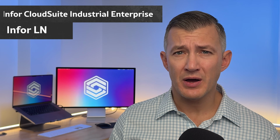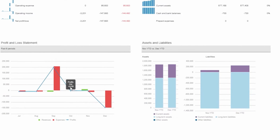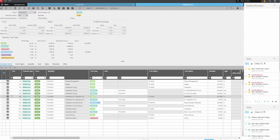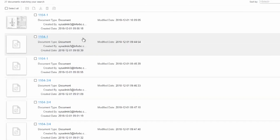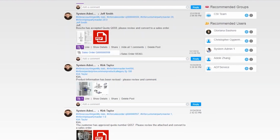CloudSuite Industrial Enterprise, formerly known as Infor LN, is the next step up. It's the enterprise-grade option in the lineup. It's meant for large, global discrete manufacturers like aerospace, defense, and automotive industries. Industrial Enterprise's main selling points here are supporting global operations and compliance. It excels at handling multi-site, multi-currency, and multi-country complexity. It's essentially the, quote, big brother to CloudSuite Industrial. And it also comes with strong manufacturing capabilities, but has built-in support for standards like ITAR, DFARS, and ISO compliance. This product is positioned to compete with ERPs like Oracle Fusion Cloud and SAP that support global manufacturing.